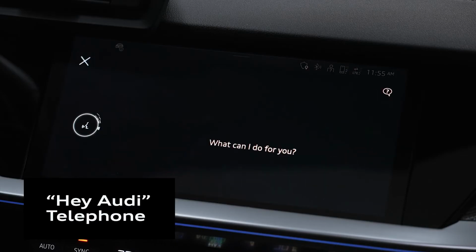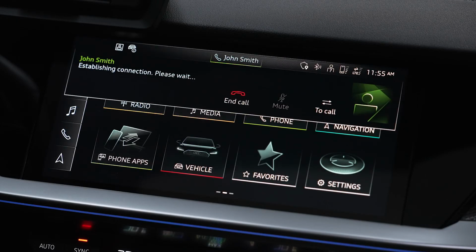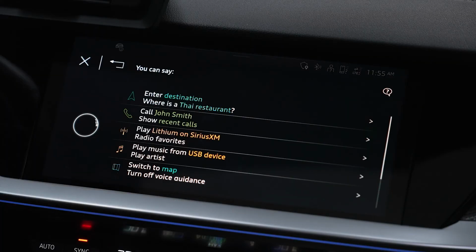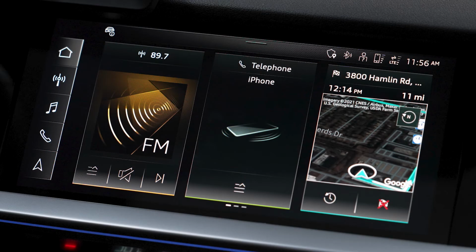Just say "Hey Audi" and after the prompt, say the name of your contact, such as "Call John Smith," or speak the phone number you wish to call. Or say "Hey Audi" and then "Help" after the prompt to discover other ways to use Hey Audi, including changing the radio stations or selecting other media.